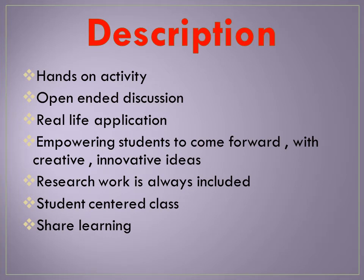Description: experiential learning is actually hands-on activity learning. Usually it's an open-ended discussion. If you are doing something and you need the opinion or you want to discuss it with others, it's always open-ended, and you apply it in real life as well. For example, if you're learning something and someone asks you about its daily life application, there are certain things or places where you can actually apply them in your real life.